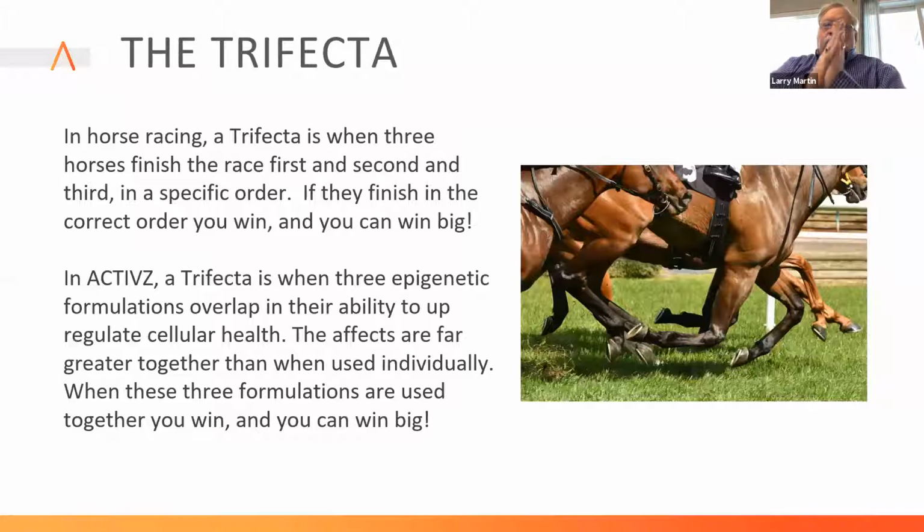All right, so when the third product reached, a group of us kind of got together and we're trying to come up with a concept of how these three products work together. We knew the science of each of them, and we knew that each of the strengths of these three products had a benefit that when used together, it ended up in this trifecta. And obviously we got that from the horse races.